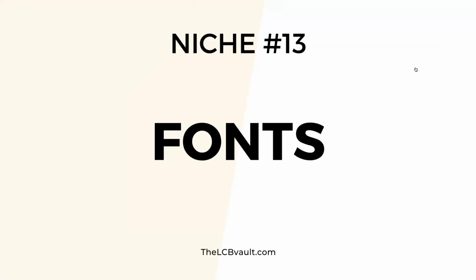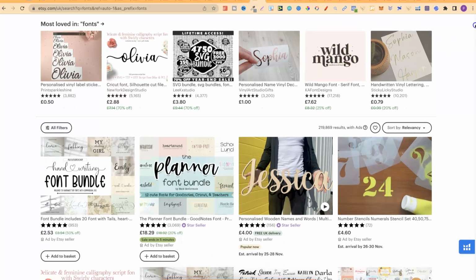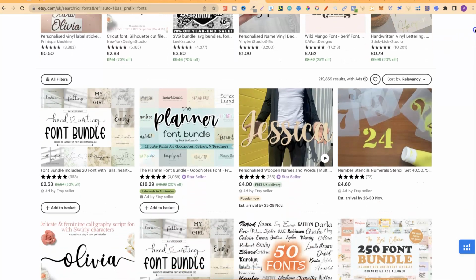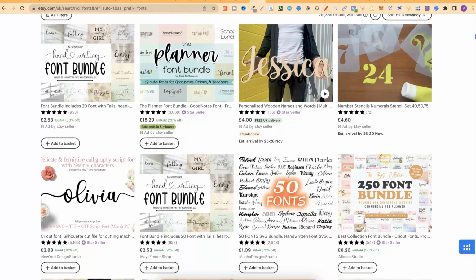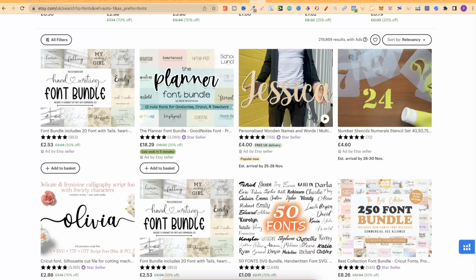Niche number 13, and that's fonts. So fonts are a huge one. There's so many different places that you can sell them. Now they're a little bit trickier to actually create. I've been researching and learning about this myself. Ideally you're going to need something like an iPad or some type of tablet so you can draw as well, so you can actually write out the font.